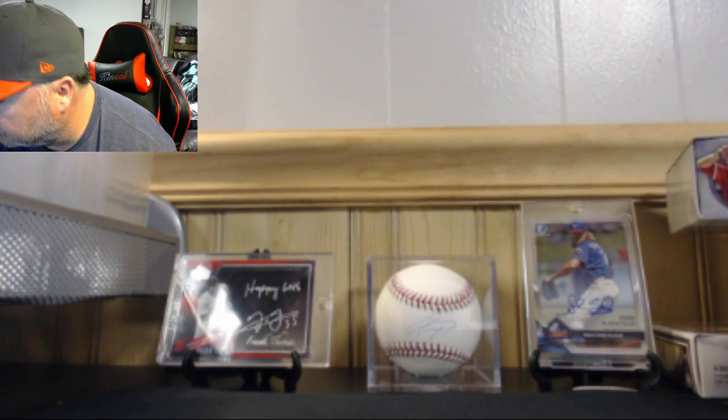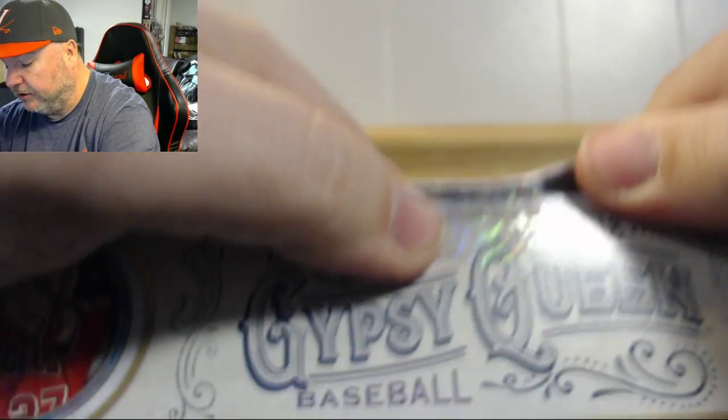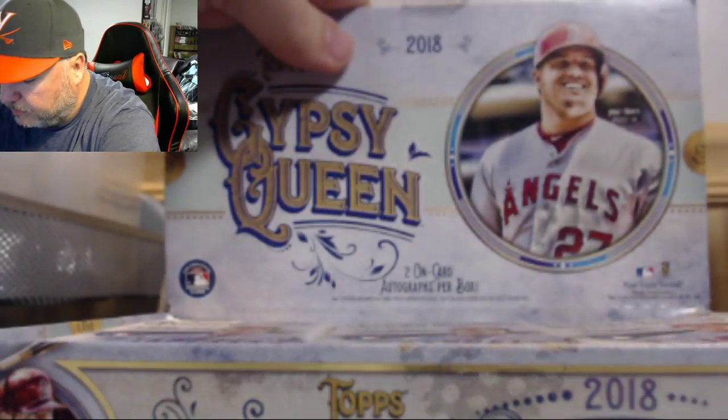Alright, now we're going to do Gypsy Queen. I'm going to try to go through these pretty quickly. We'll do the card topper at the end of it.